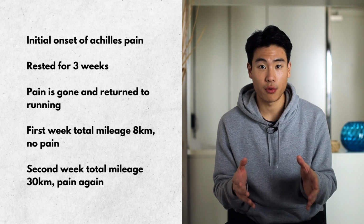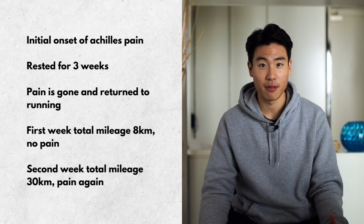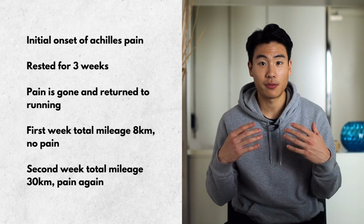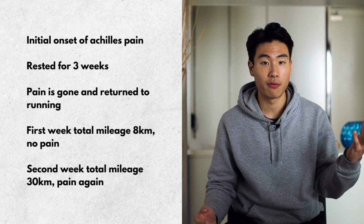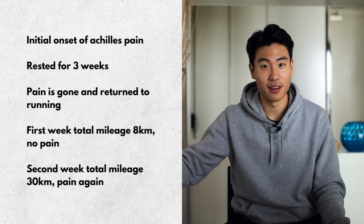Now, let's get back to Ben. When he returned to running after resting for 3 weeks, the first week back, he was feeling good. He was feeling pumped that he was pain-free. He ran about 8 kilometers that week to take it easy. And because he was feeling pain-free and quite good, he amped up his mileage to about 30 kilometers the following week, which is what he was doing before he started getting Achilles pain. And in that week, the pain came back in his Achilles.